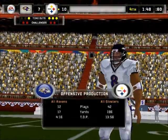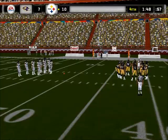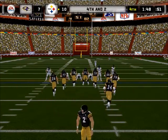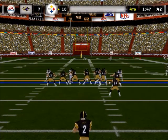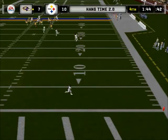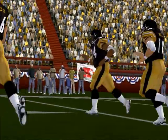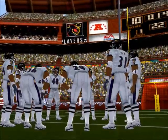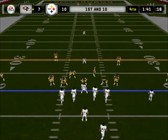Fourth down, and the Ravens are going to use one of those timeouts now. Steelers only managed to burn 10 seconds off the clock with those 3 plays. Poor clock management on the part of Pittsburgh. Ball is up. Fair catch goes over his head. Touchback. From the 20. Minute 41. 1 timeout.